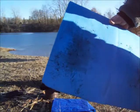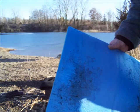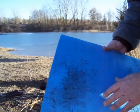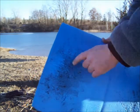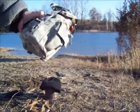I see right here something I learned again, and I'll be changing this up. Next time I'm out, I'm going to make sure and put some grass or something down under this pad so it doesn't get so ingrained with gravel and sand and stuff.